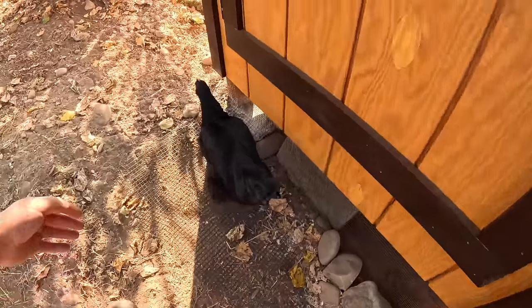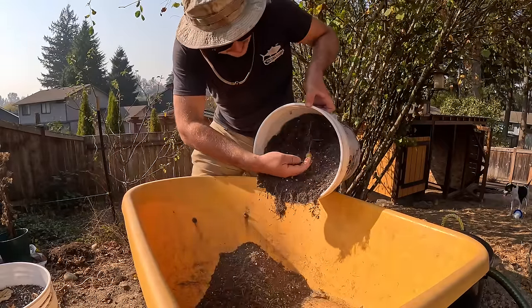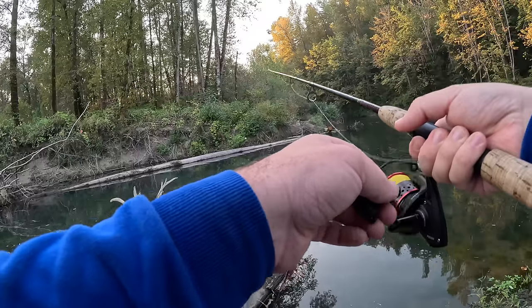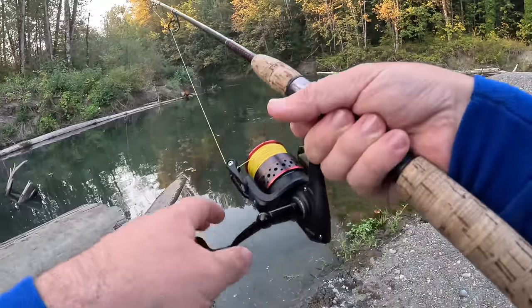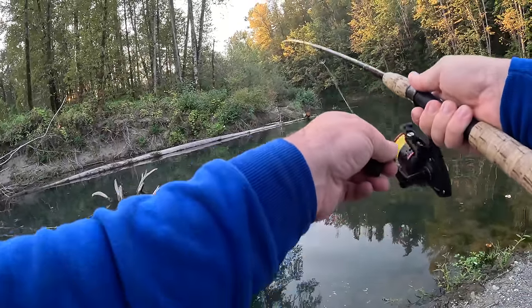Oh, we're good. No. This is the first time I've ever grown potatoes. Ooh, here we go. Here we go. Oh, jeez. Did you just see that? There are so many salmon here right now, guys.